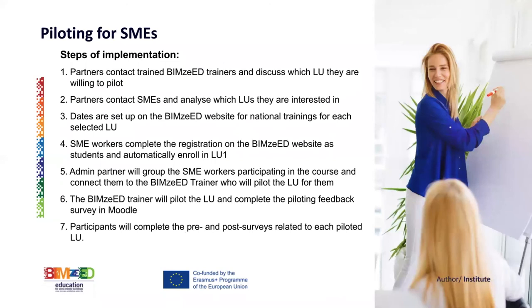For the SMEs, it's a little bit different since most SME workers are not students in educational institutions. So for them, we create events on our website where they can register for different learning units. After that, they will also be registered in Moodle and grouped, so trainers will have an easier job with implementing the learning unit. The SME workers also complete the same surveys created for the students to provide feedback for the partnership.